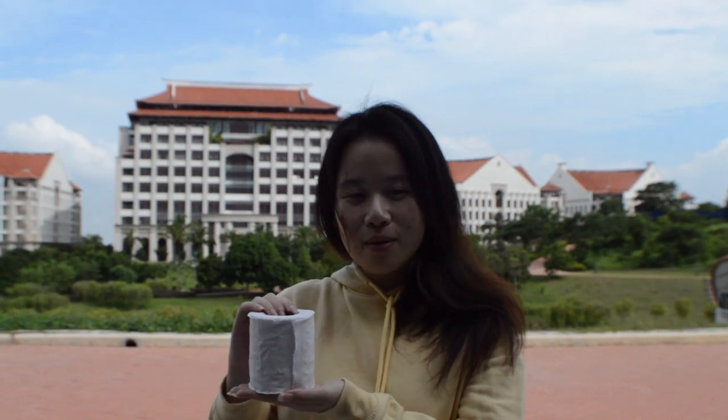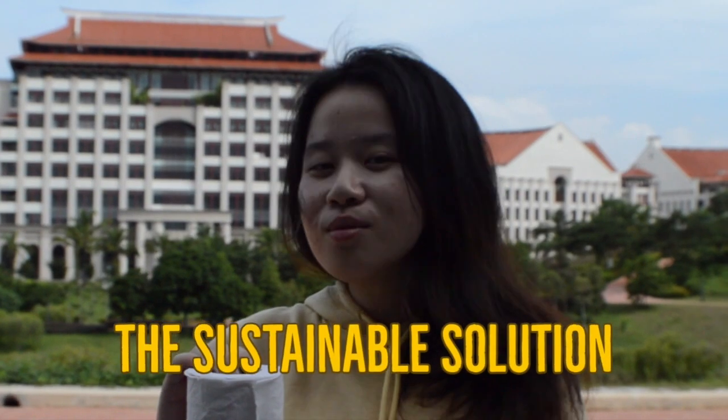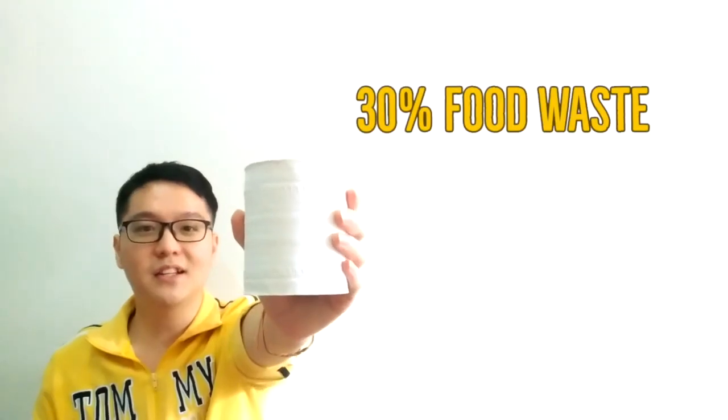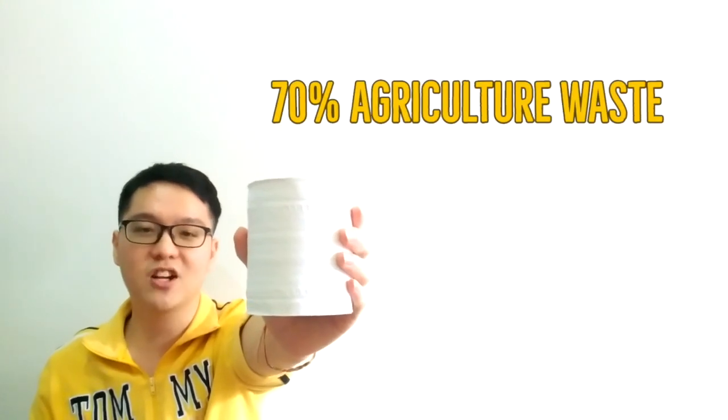So we're from Escawipe, and we provide you the sustainable solution. This is Escawipe's toilet paper. It is made from 30% food waste and 70% agriculture waste.